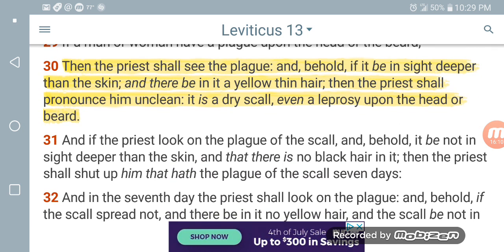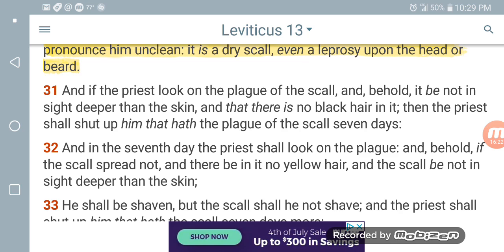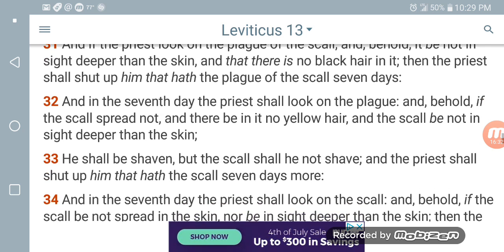All right. It says, and if the priest look on the plague of the scall, and behold, it be not in sight deeper than the skin, and that there is no black hair in it, then the priest shall shut him up that hath the plague of the scall seven days. And on the seventh day the priest shall look on the plague, and behold, if the scall spread not, and there be in it no yellow hair, and the scall be not in sight deeper than the skin.